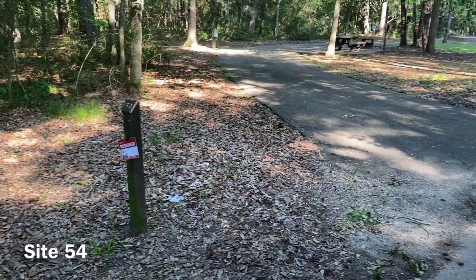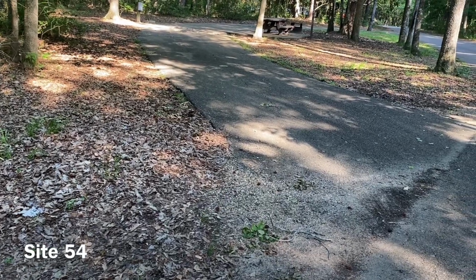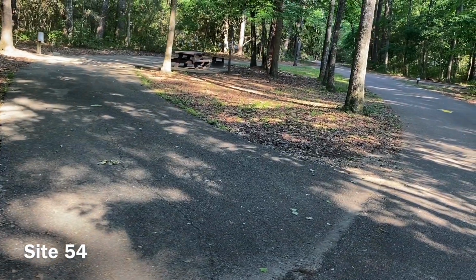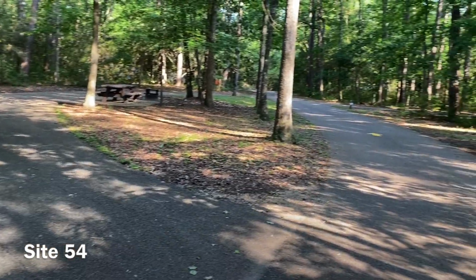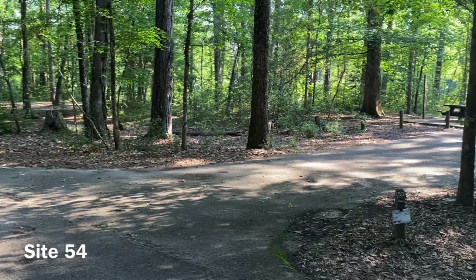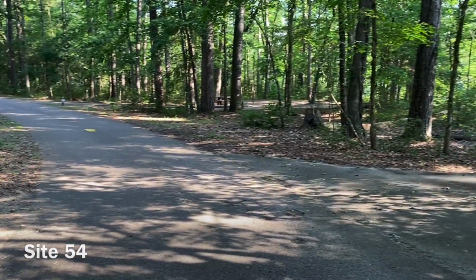And just across from 53 is 54. Another pull-through site, water and electric only, full shade, nice large campsite here. And your campsite faces out to 53 as well as 55 there in the distance.